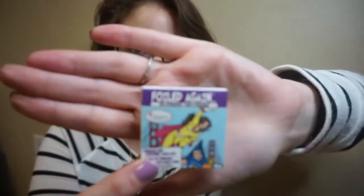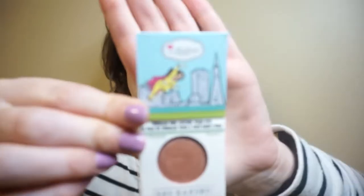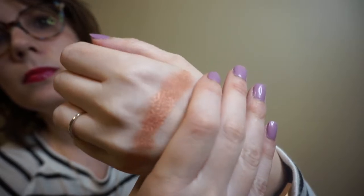Oh, look at that. This looks like an eyeshadow. So it's foiled again. The Balm Cosmetics foil eyeshadow. So it's gonna be shiny. And it's called Red Handed. Look at the packaging. It's like magnetic. It's really cute, superhero theme. And I'll swatch it. Super pretty. I like that color. I could paint myself with this. So I like this a lot.